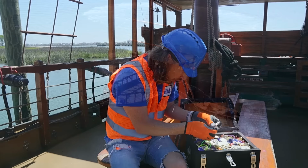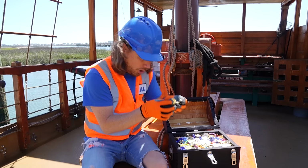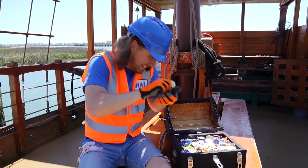Don't want to lose that piece. You know, I wonder if I could use this to buy some lunch or I could share with my friends. This is gonna be great.